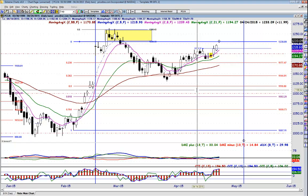So we kick tail every once in a while. These are not everyday trades, but by following this system and following the rules, you're going to be trying to get on base over and over again, and every once in a while, you're going to hit a home run. This was a home run trade.